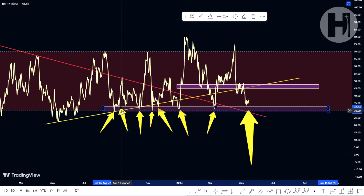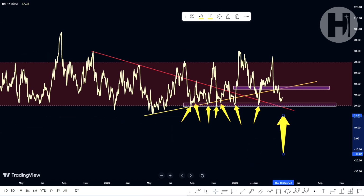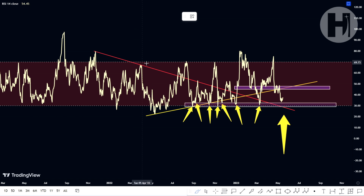Every single time we had a bounce or we had a move down there, we've seen a bounce afterwards. So there is a nice chance here that we're going to see a bounce. And you can also see that we are very close to the red support trend line.